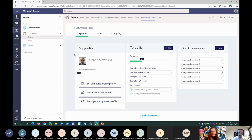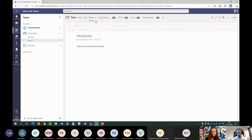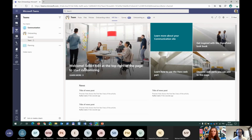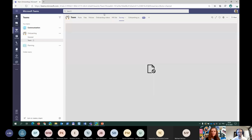There's also a team channel, a private channel. There are a little more things. We use the same tabs and applications, like OneNote and onboarding videos, but this time the users from this channel have full access to those resources because they are administrators. They must add new content, maybe modify it, maybe remove something. So they are simply in edit mode here. There's also a link to the HR site on SharePoint, and the survey in edit mode, but it's a website.